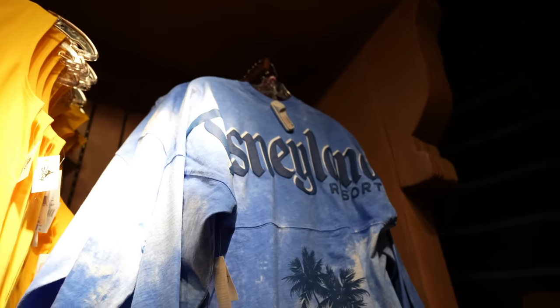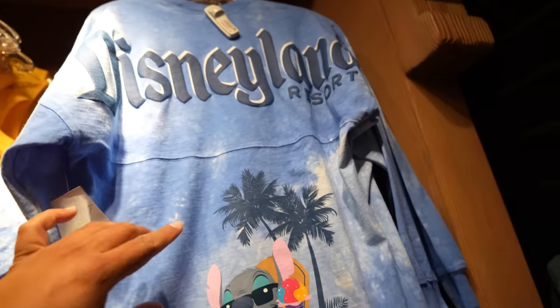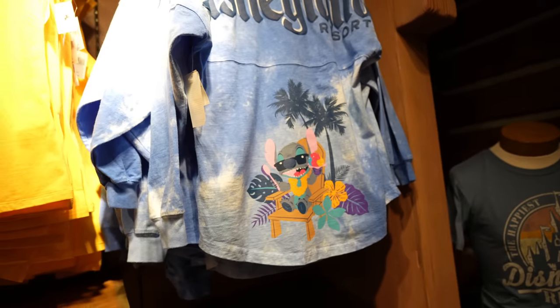So we just got inside of Pooh Corner, and I wanna say the only merchandise besides all the Joey shoe line that's new is probably the Stitch Spirit Jersey. Which is this one that I showed you guys at World of Disney sometime last week, I can't remember.